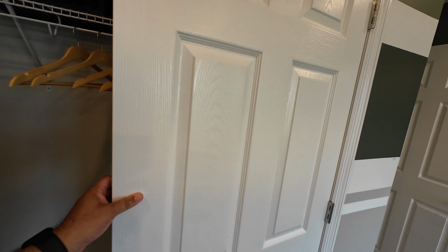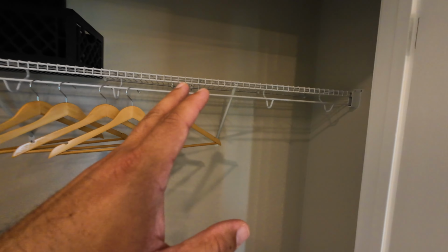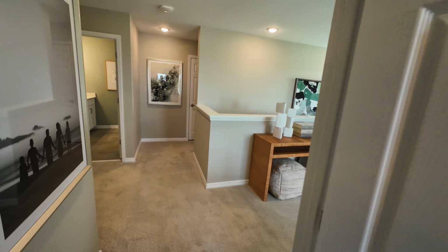These won't be bifolding doors. These are just like regular doors, but you have plenty of space here to put all your clothes and items for this room down below as well. But let's move on. Let's go across the way here.